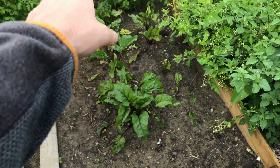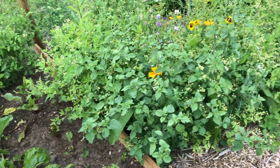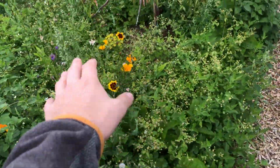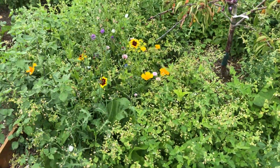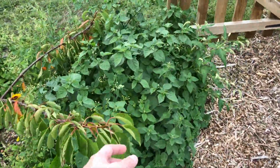Beetroot here, planted them. They probably need spacing a little bit more. This is all just wild flowers that I put in. This is the cherry Stella. Haven't really had anything off that this year, but I think it might be next year.